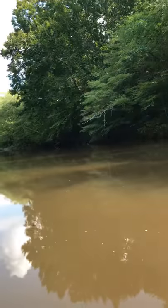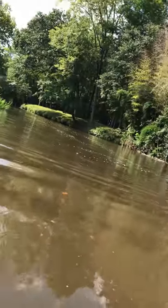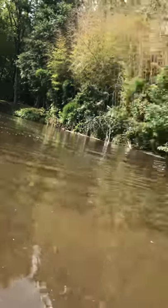You can tell it's deep right here. Can't see the water moving at all. That's where we came from. Oh, your boy made some wake.